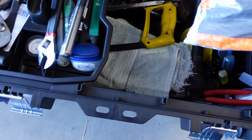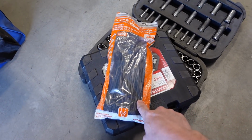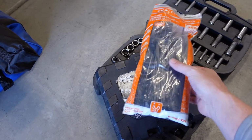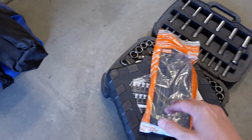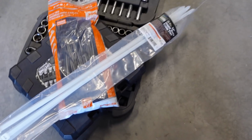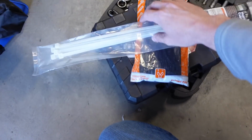Oh, one of the most important things I always bring, zip ties, because you never know. Maybe you need to tie your ratchet straps on the trailer, the tails of them. Maybe you got to hold something together. I don't know, but never leave home without zip ties. Those can come in handy. And I even got some of these big, massive ones from Harbor Freight, but zip ties always come in handy.